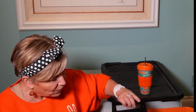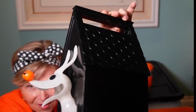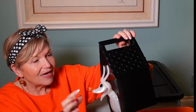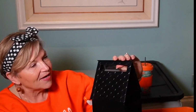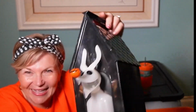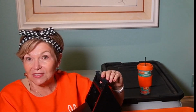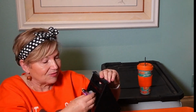So here's one of the first things that I have loved, and it is a popcorn bucket from Disney, and of course it's Nightmare Before Christmas, and his nose lights up and he glows in the dark. So that's a lot of fun. I like it a lot, and I actually was using it as a purse. And I thought it was the cutest purse, but will I use it? I'm not really going out and doing, oh, and there's stuff in it too. So, all right. Oh, I put some of my delicates, so I hope I didn't.